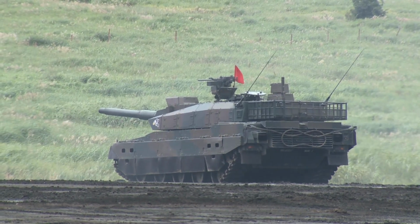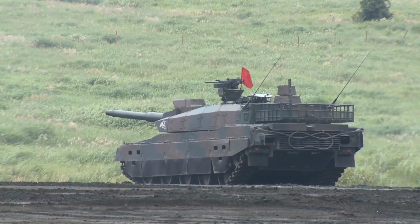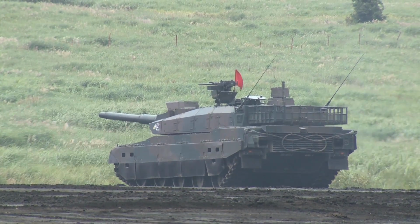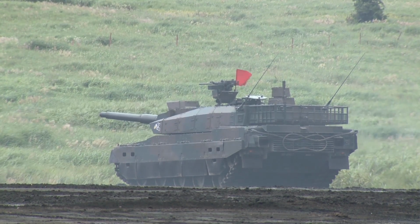Tank Company Commander, roger. Type 10 tank platoon provides fire cover for the IFB platoon during its position change by firing at enemy tanks appearing on hill number 3 and number 5.